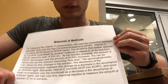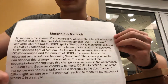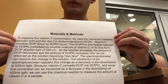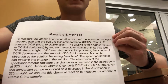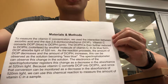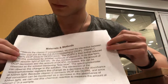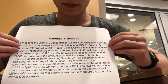To measure the vitamin C concentration in our samples, we use the interaction between vitamin C and the blue dye, DCIP. When vitamin C is exposed to DCIP, it oxidizes the DCIP to DCIPH, which is pink, and we'll further oxidize it to DCIPH2, which is clear. This reaction can be seen and measured in a spectrophotometer running with lights at 520 nanometers.